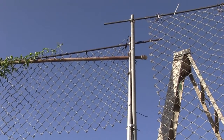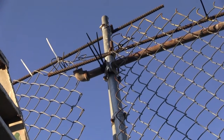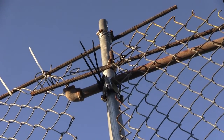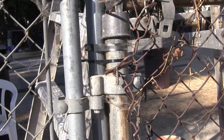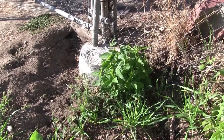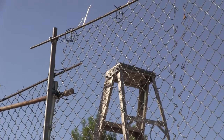These are salvaged pipes and rebar. Stainless steel clamps secure the assembly. I paid 50 cents for the clamps. Here are new passion flower vines. All the vines came from seeds I found in the Los Angeles alley.